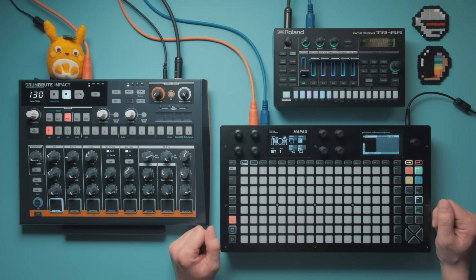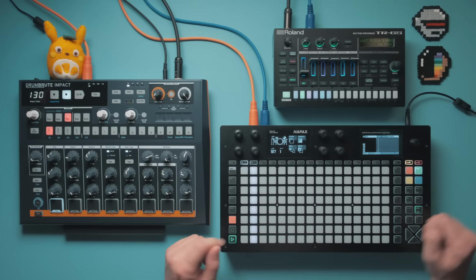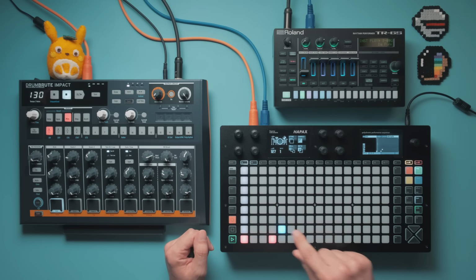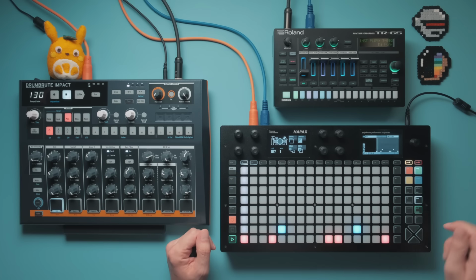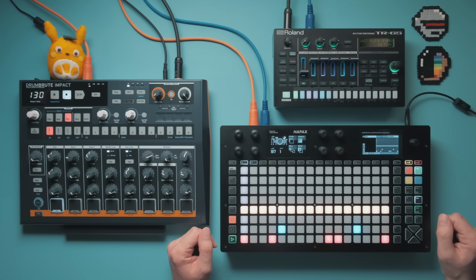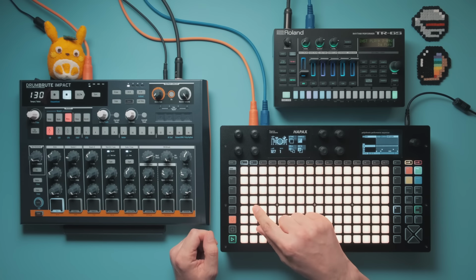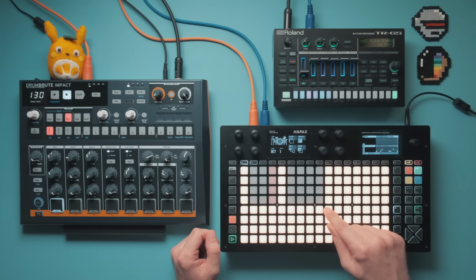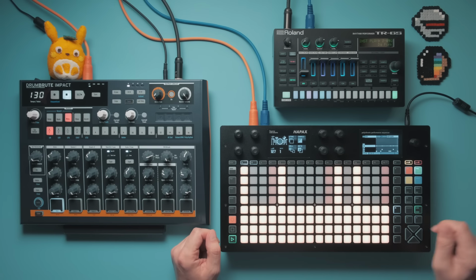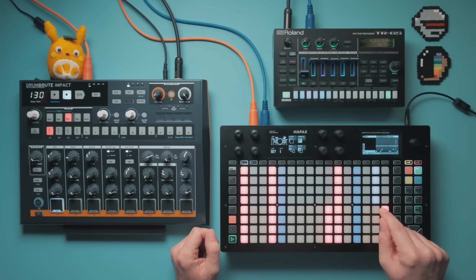Next up is a short breakbeat segment taken from Barry White's I'm Gonna Love You Just a Little Bit More, Baby. The hi-hats need some dynamics. And wherever there are two consecutive kick drum hits, make the first one weaker. That's closer to how a human drummer would play it.